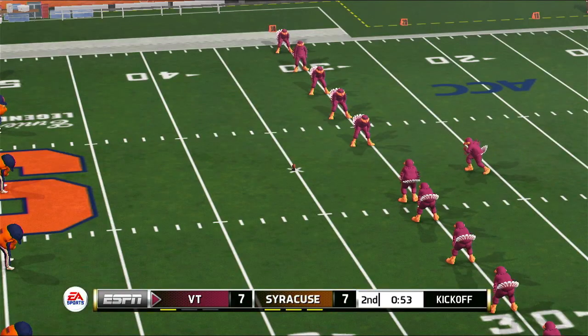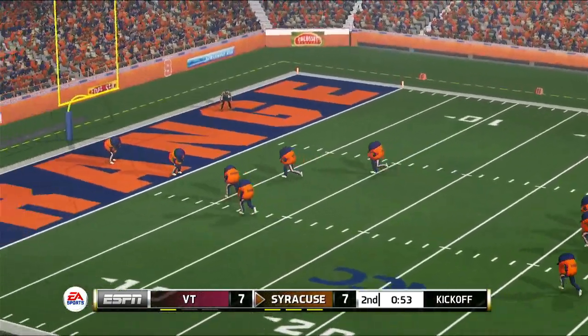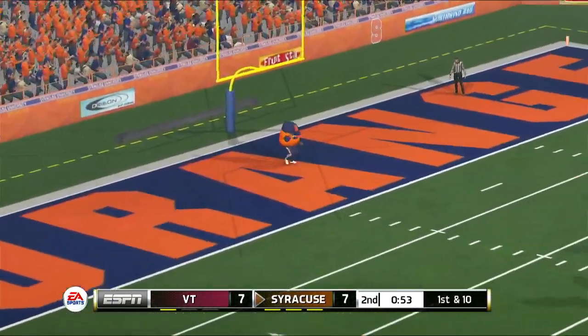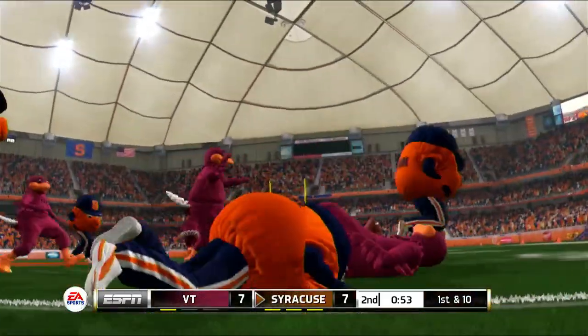The kicker looks like he's ready to kick this one off. He kicks it off, and he got all of that one. And it goes into the end zone, down for a touchback. Right now, this game's got all the makings of maybe being a nail biter.